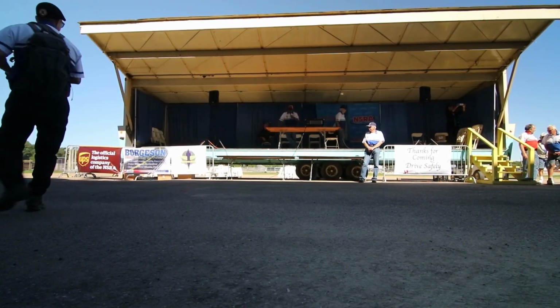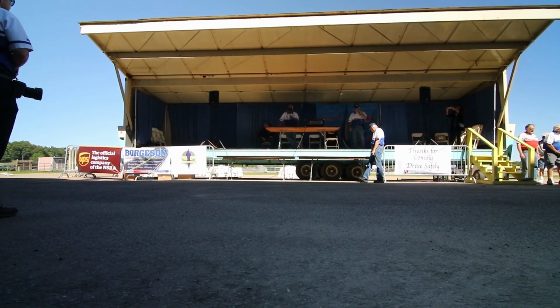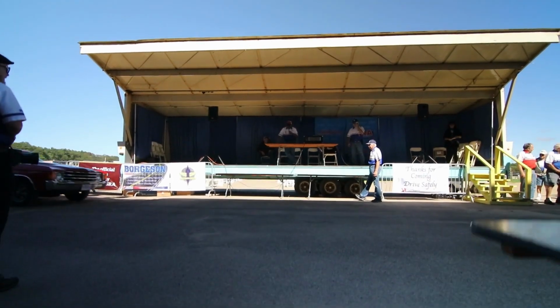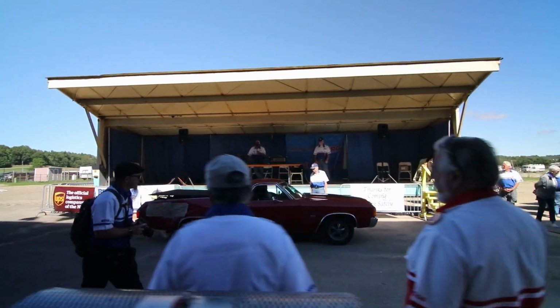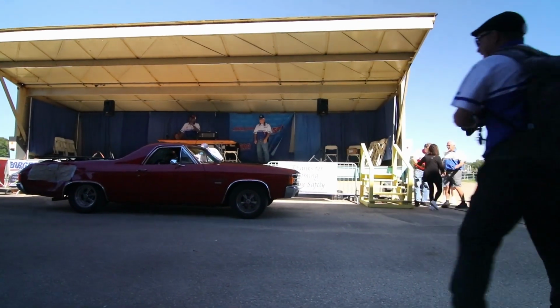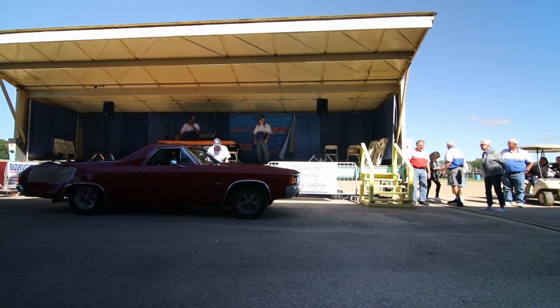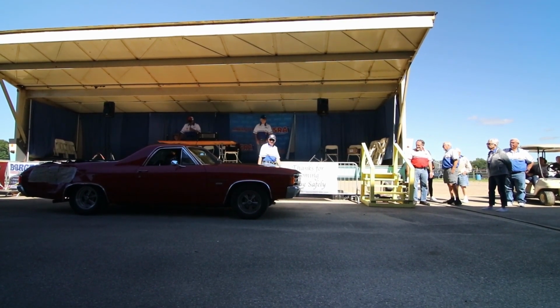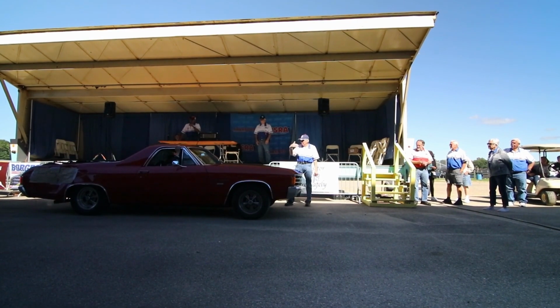Goes to our long distance award. This goes to entry number 920, David Sierra and Susan Roberts from Deltona, Florida, in this 1972 Chevy El Camino, red. Of course, you all can see the little boo-boo on this, and this happened on the trip to come here. They traveled a total of 1,338 miles to get here.